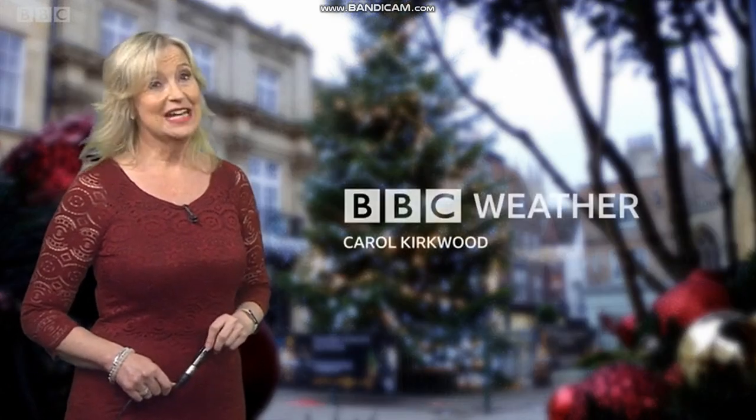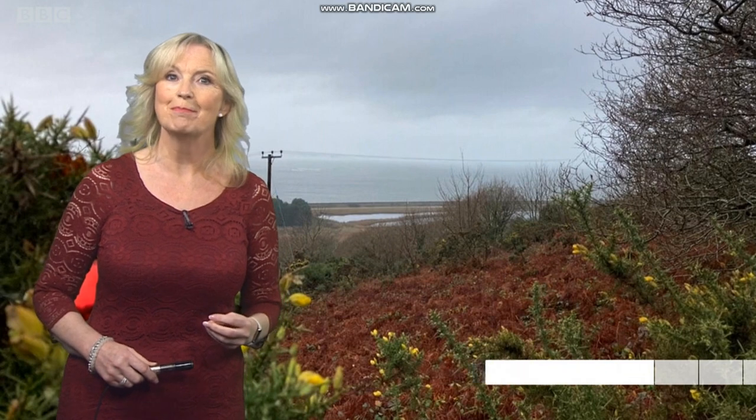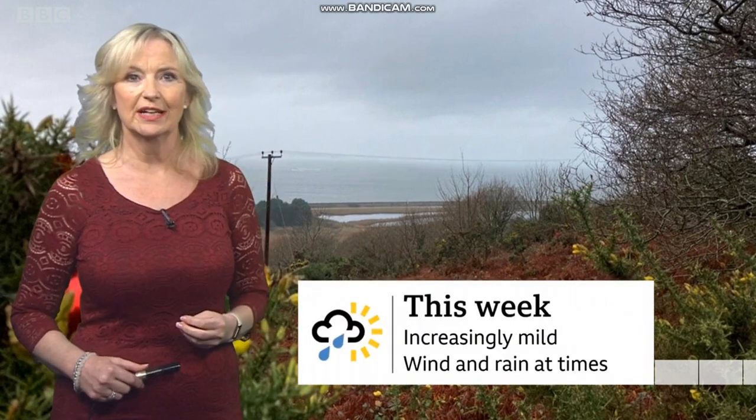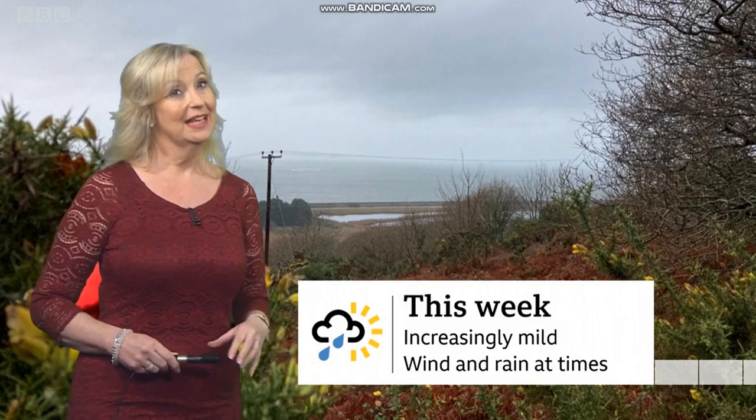Hello again. As we go through this week, it looks very much like it is going to turn increasingly mild, especially so across southern England, where we could see 16 or 17 by the time we get to Wednesday. But that doesn't mean it's going to be dry. We're also looking at wet and windy conditions.